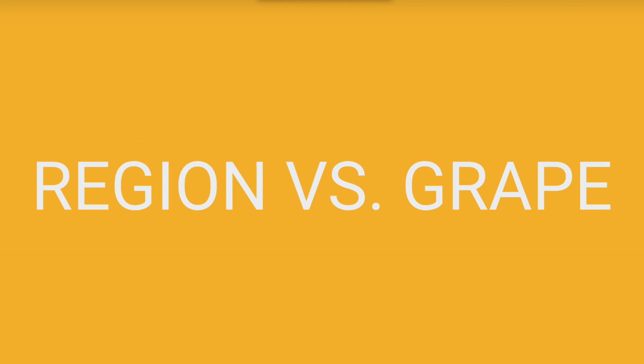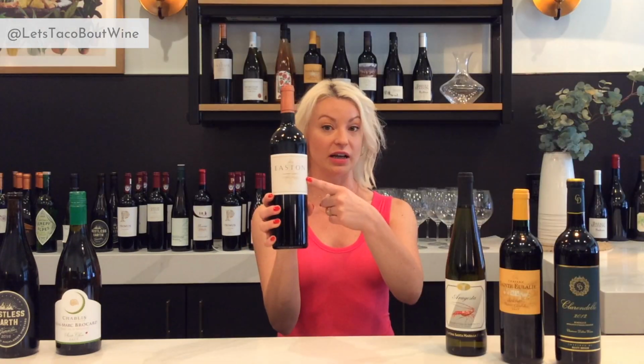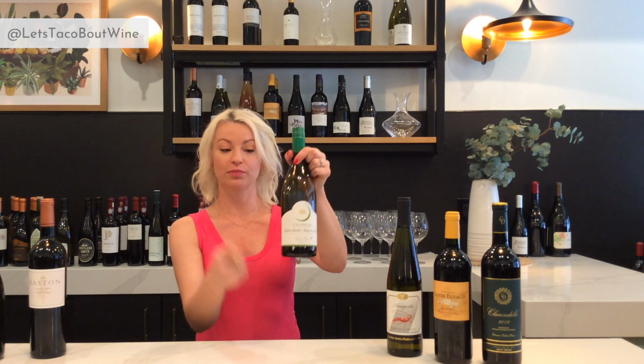All right, now hold on to your hats, kids, because this is where it gets a little bit tricky. Region versus grape. The wine industry in each country has its own specific guidelines for labeling wine. In the US, for instance, we label most of our bottles by the grape, Zinfandel. However, in other countries, like France, for example, they label their wines by the region where the grape was grown. Chablis. The reason these bottles are labeled by region instead of grape is because the producers in these regions are all working with the same grapes. So everybody making Chablis is working with Chardonnay.